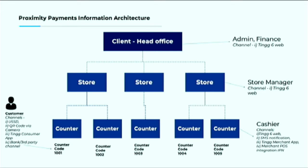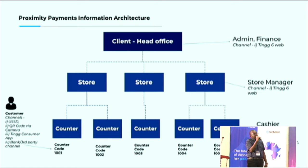Another thing is that the cashier is able to get real-time notifications on payments via SMS, of course. SMS is the first channel. And then there's an app which both the cashier and the store manager, and also the admin, can use to access and get payment notifications once payments are made. We also have a web interface that enables any of the users defined here to see who has made payment. Those are primarily the various ways of knowing when payments are made.